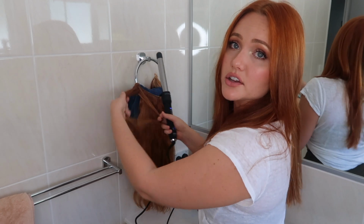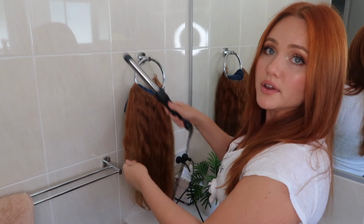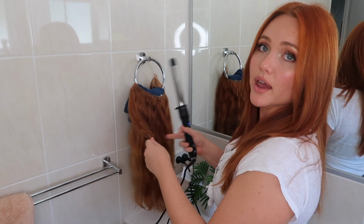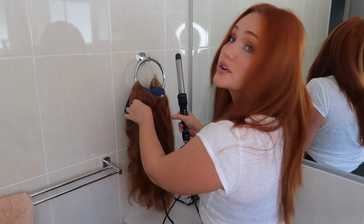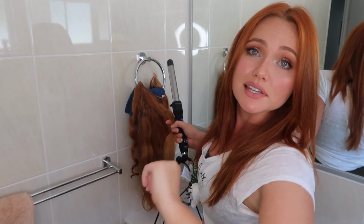It's just like curling your hair. You just take little sections and I curl half of it backwards and then the other half the other way. Okay, there is a lot of hair here, so this is gonna take a long time. Let's speed this up, see you at the other side.